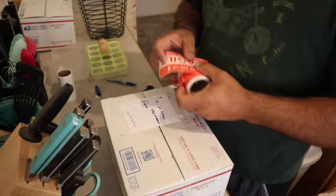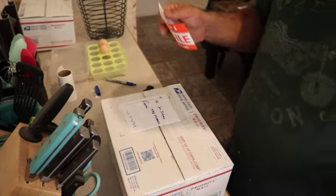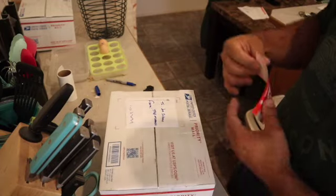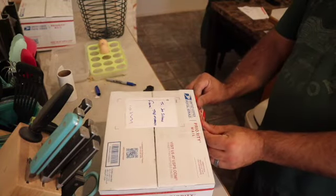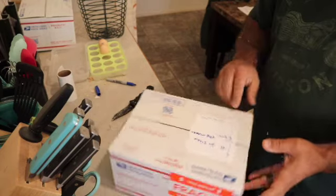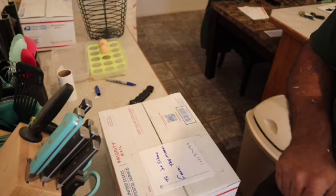Also, I do this. I know a lot of people are against it because it's a target. If you put this on your package, they're more likely to ruin it. Okay, but whatever. I did it. I don't have a broken egg reported yet. I just do two sides. All right.